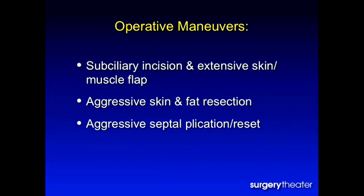Aggressive skin and fat resection, again, we don't do, so I don't recommend doing that. And I think we're going to see a trend in the future away from any kind of fat resection, and you'll see some of the newer techniques that we're doing involve really just fat contouring, which makes a big difference.